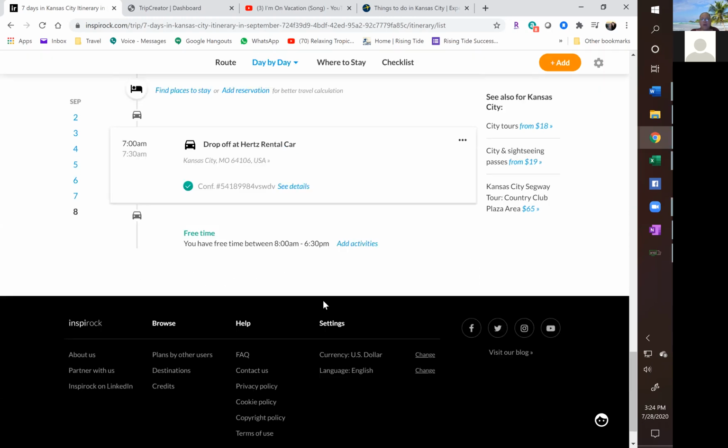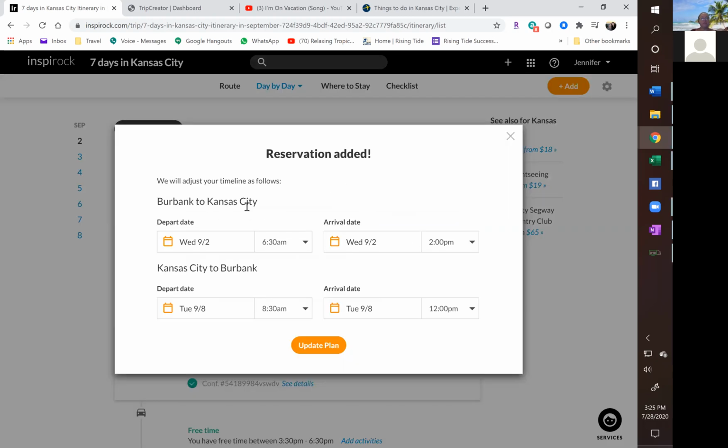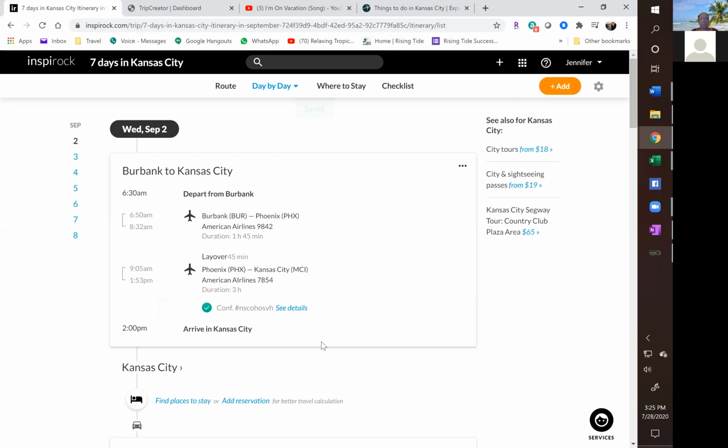Okay, now I'm going to scroll up here. Now notice if I go over here, see it says add as round trip from Burbank to Kansas, right? So if I click on this, it's going to take all of that information and it says that departure is at 6:30. So it's telling you a little bit. So we'll just go ahead and update plan.